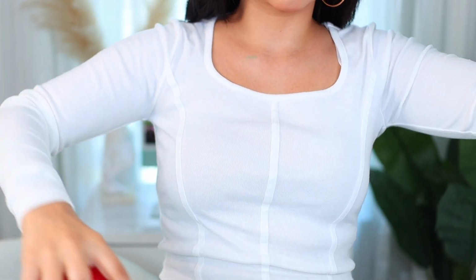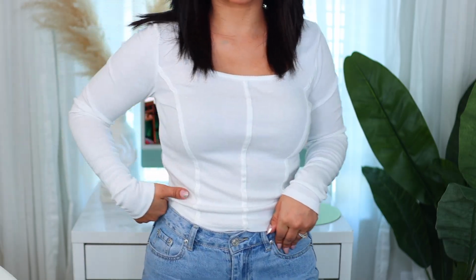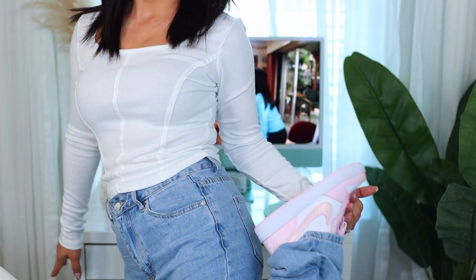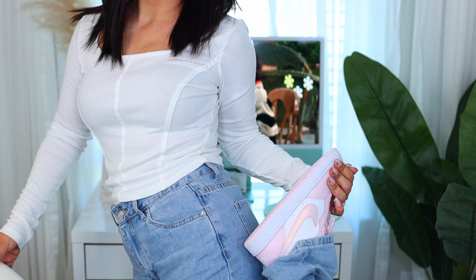Oh my goodness. If you love those types of scents, then you need this. For my outfit, I did something simple: a white sleeve shirt, some mom jeans, and then the pink and white Nike sneakers that I told you guys. Super simple, and I felt cute. This is my comfort zone. So this is what the end results look like.